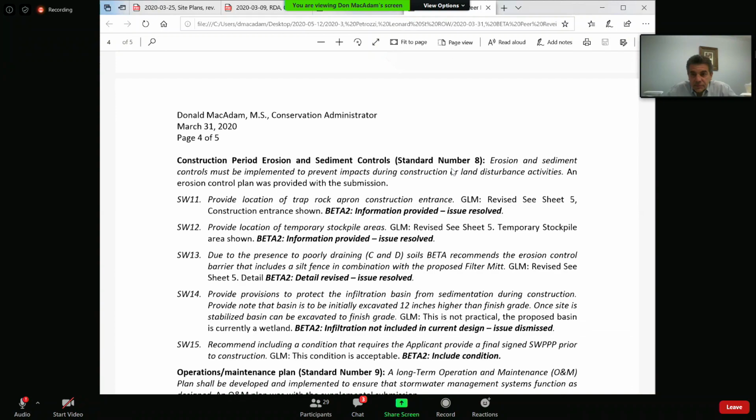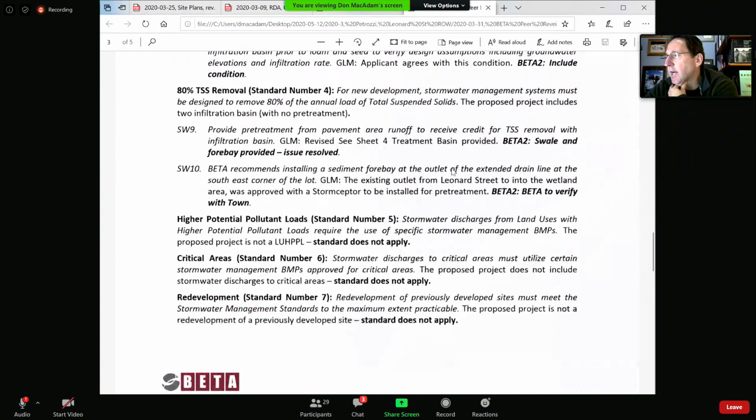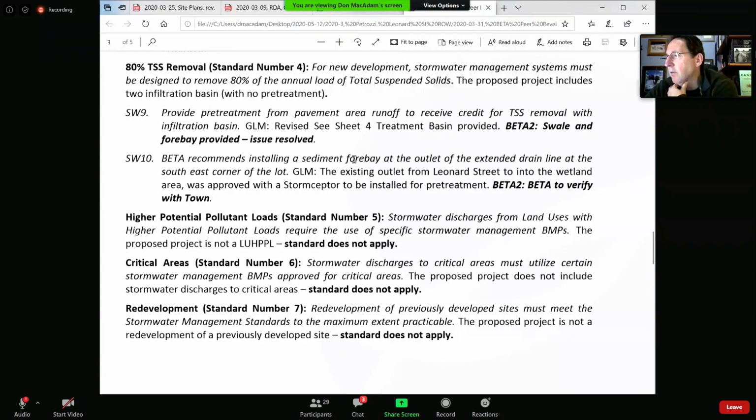SW10, we just need to verify. Beta needs to verify, presumably, I guess, with the DPW, that installing a sediment forebay at the outlet of the extended drain line at the southeast corner of the lot is acceptable.